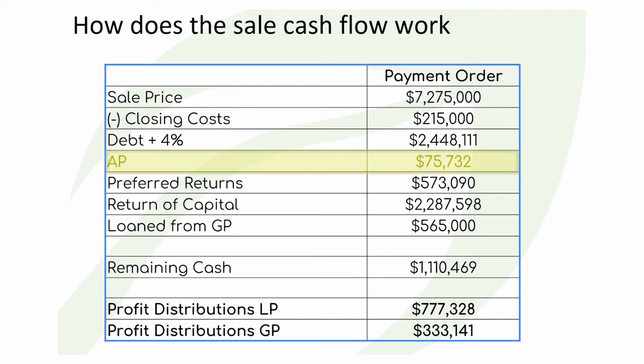The next thing to come out is our AP of $75,000. And then we have preferred returns. This came right from that preferred return distribution sheet of $573,000. And then we have our return of capital. And lastly, the loan from the GP of $565,000. So that leaves us with remaining cash or profits of $1.1 million. And that follows our normal profit split of 70-30 between the LP and the GP position.